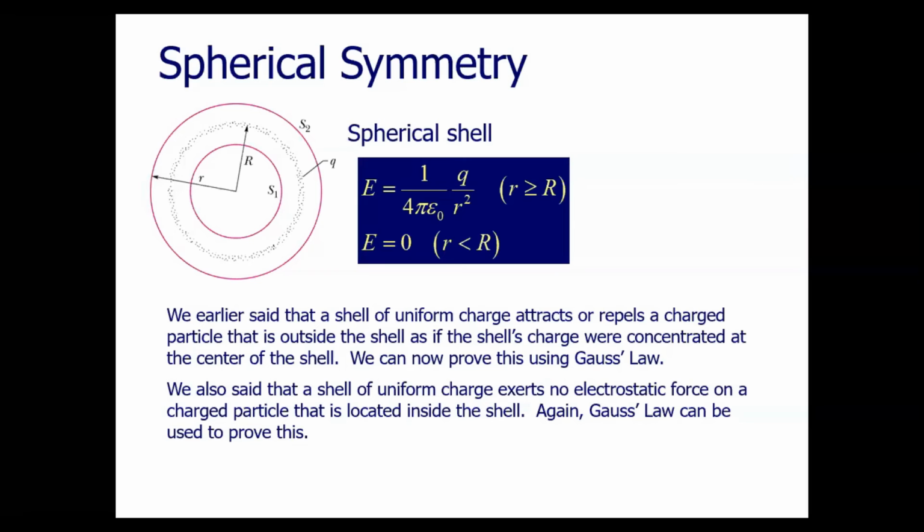There is no charge, sir. There is no charge. Very simple. If you look at that, what is the charge that is inside that Gaussian surface? There is no charge. So it means that the charge enclosed is equal to 0. So it means that the flux must be equal to 0.